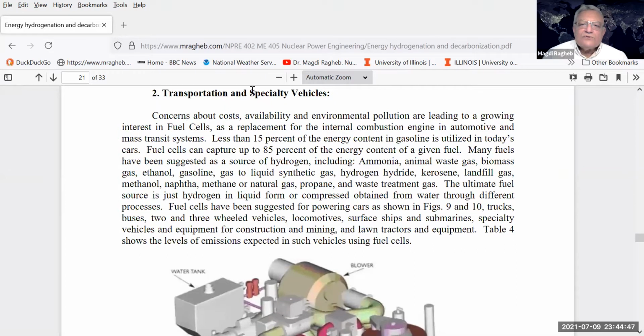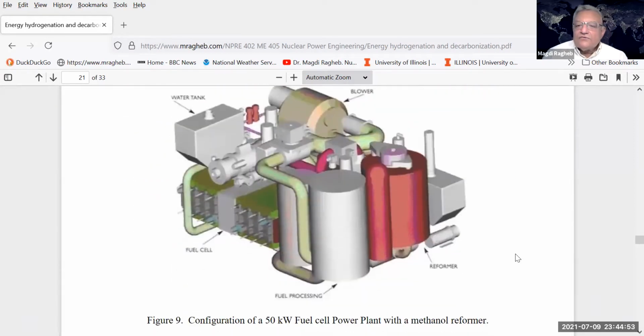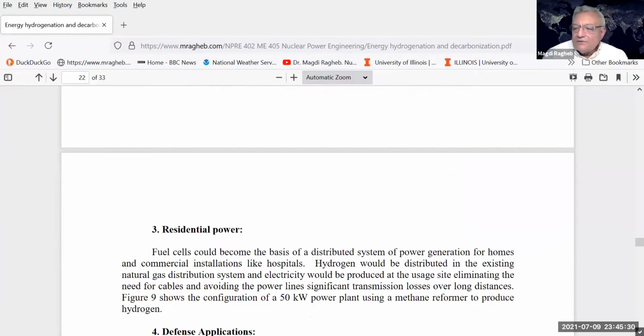So they are used in transportation and specialty vehicles like trucks or buses. In that case, you don't need to use hydrogen as a fuel. You use a source of hydrogen, which would be ethanol or methanol. This is a 50 kilowatt fuel cell power plant using what is called a methanol reformer. So in that case, it's methanol. Definitely there is carbon released when you use methanol, but you use the hydrogen in the methanol or the alcohol from natural gas, and it's much, much less than if you had used a pure hydrocarbon like gasoline or kerosene.